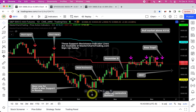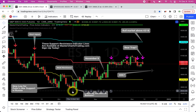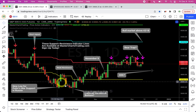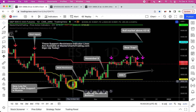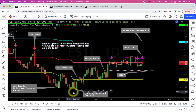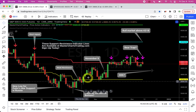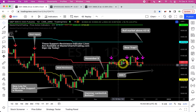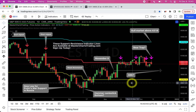And I thought this was a very suspicious looking candle right there where I'm hovering. It looks like a hammer candlestick, meaning that the shadow at the bottom is very long, and there's a big green real body of the candle. These types of candlesticks sometimes, or quite often, show that we're at the bottom, and indeed we so far have proven me correct, and we moved higher. From October into December we've been moving higher.